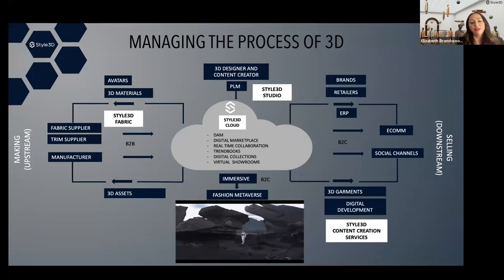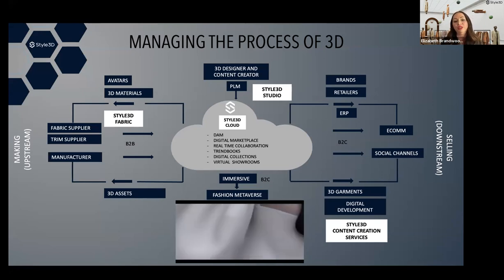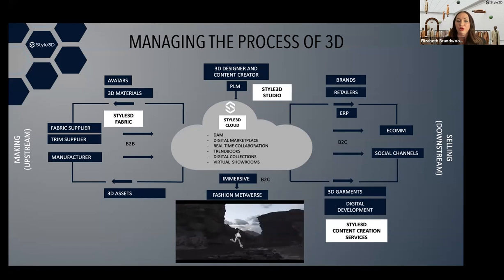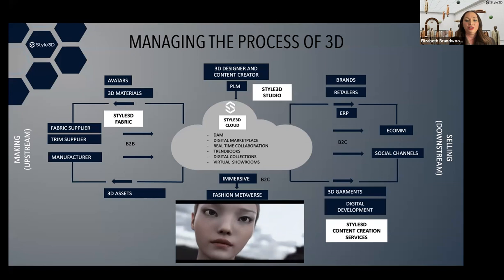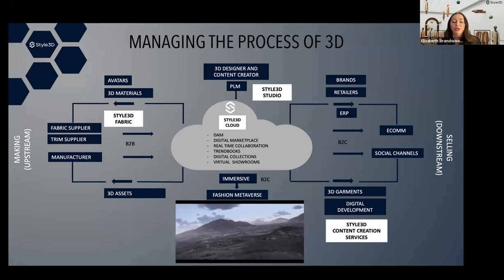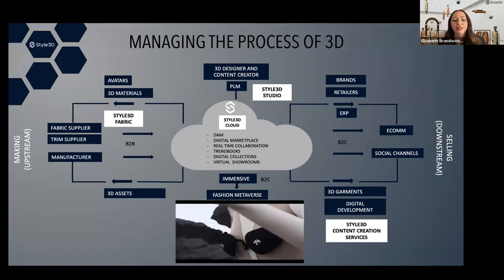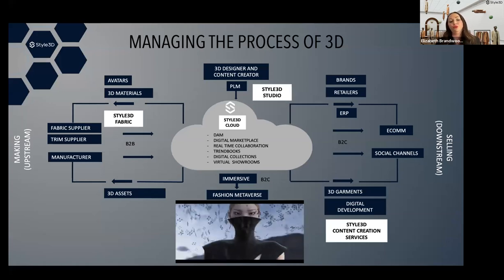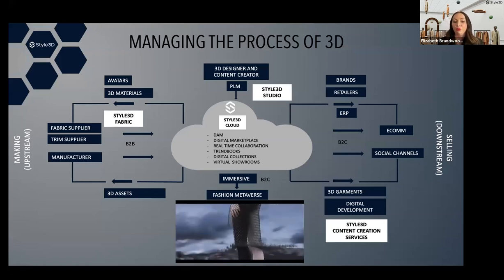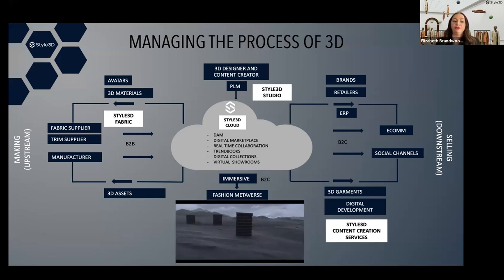So if we look at the process of where 3D fits into the development cycle, ultimately it's the designer and the content creator that starts with the creation. But what's really key to make a 3D project a success is to make sure that they have a hub to apply all those digital assets and digital garments when they're created, and also have the making side, or the upstream side, able to push or pull those assets from that hub, to interact and make sure that everything they provide is as close to the physical as possible.